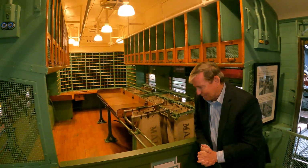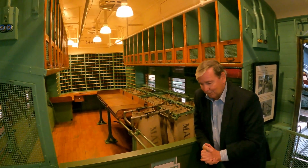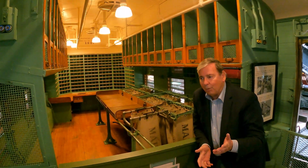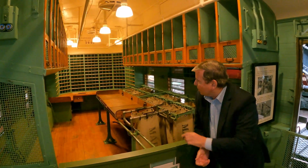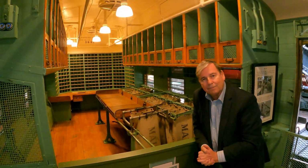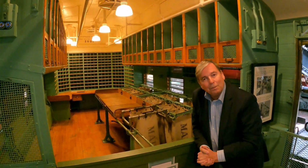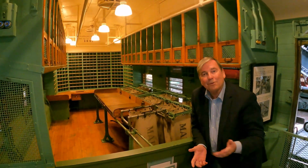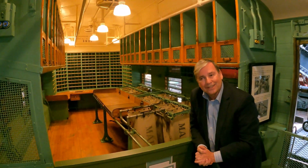I came to work one day, and there was a note on my desk from somebody that had visited over the weekend. It was beautiful penmanship and lengthy. And it started out, we just had to tell somebody this story. We were touring your museum, and we were in that post office car. And my grandmother, who's quite elderly, told us a story. She said something that nobody knew, that our grandfather worked in a car like this, that he was an RPO officer and worked for the U.S. Postal Service sorting mail on trains.